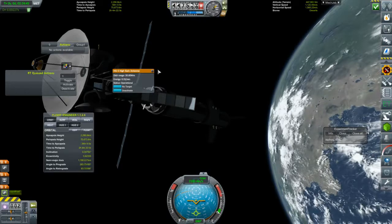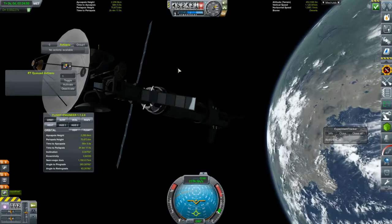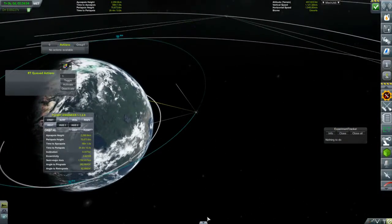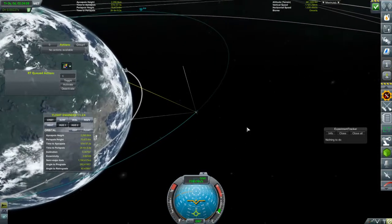I'm thinking that huge satellite we've got in the front, that will be the satellite we use to contact the active vessel once eventually we're out on the outer reaches of our solar system, exploring some of these exotic planets that we've never quite ever made it out to.